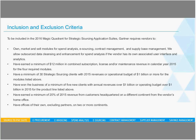In addition, they're looking to see that the providers can scale on a global basis. So geographic coverage is important as well. The providers must have a minimum of 20% of 2015 revenues from customers that are headquartered in a region different from the vendor's home office. The vendor has to have offices and actual presence in 2 or more continents to be considered for inclusion in the Magic Quadrant process. So that's who gets in.